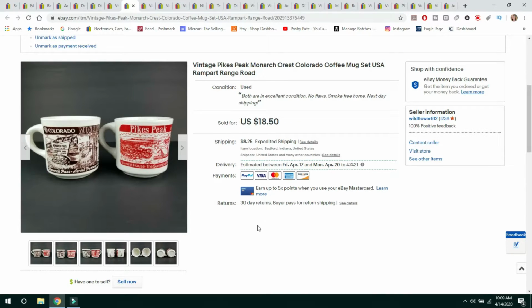The next item were these vintage Pikes Peak Monarch Crest Colorado coffee mug set. I picked these up for 65 cents each at Goodwill. Had them for a little while. Finally sold them for $18.50, and the buyer paid shipping.